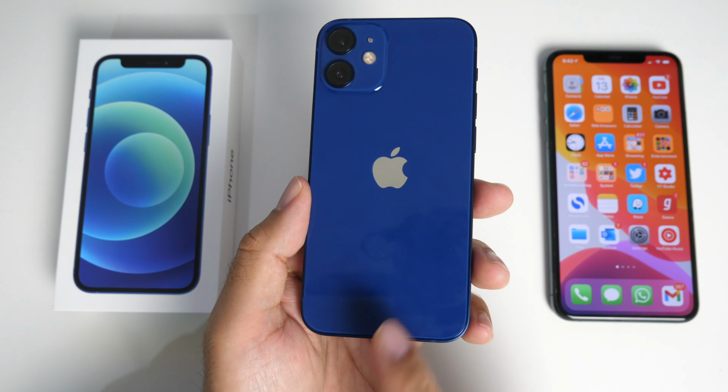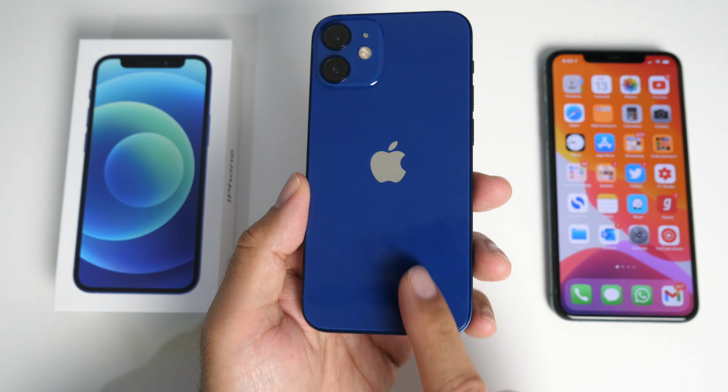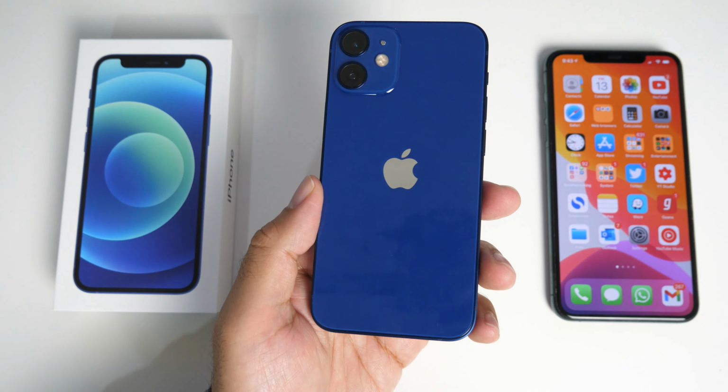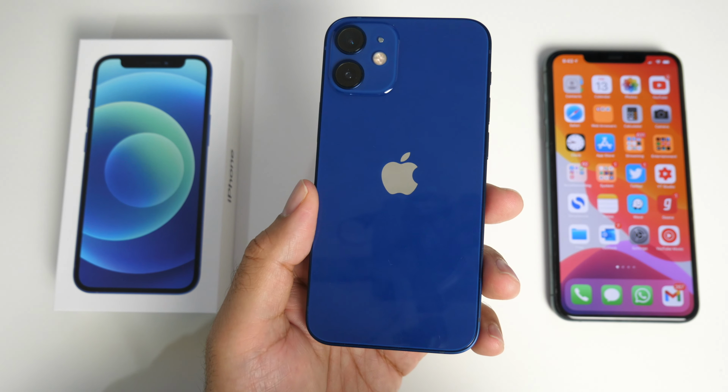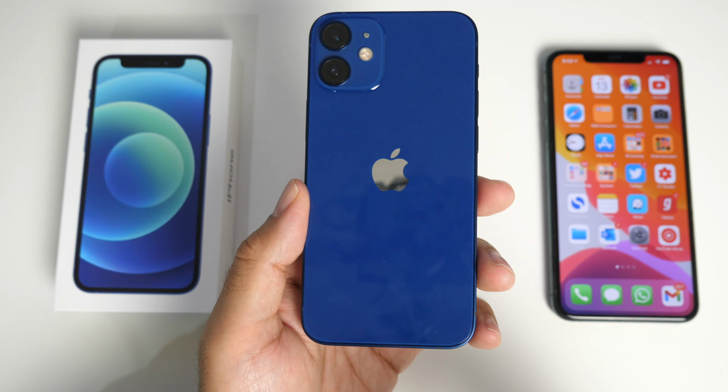We are going to be doing a lot more tests to find out exactly how good this phone is, how good the battery is, how good the gaming is, and who it's really for, and how I get on with the phone with longer term use.